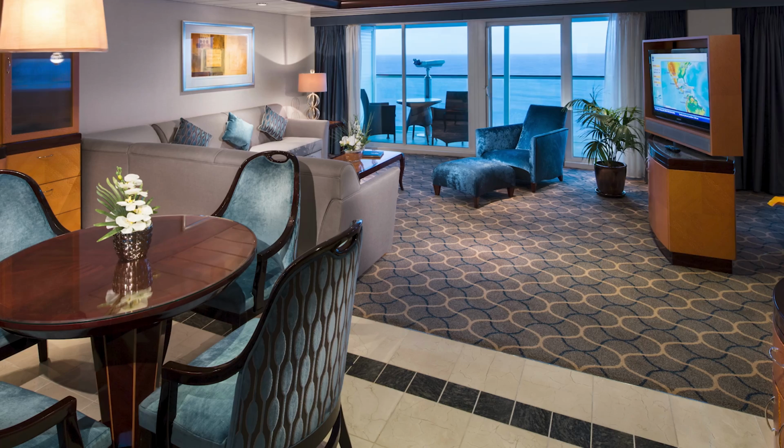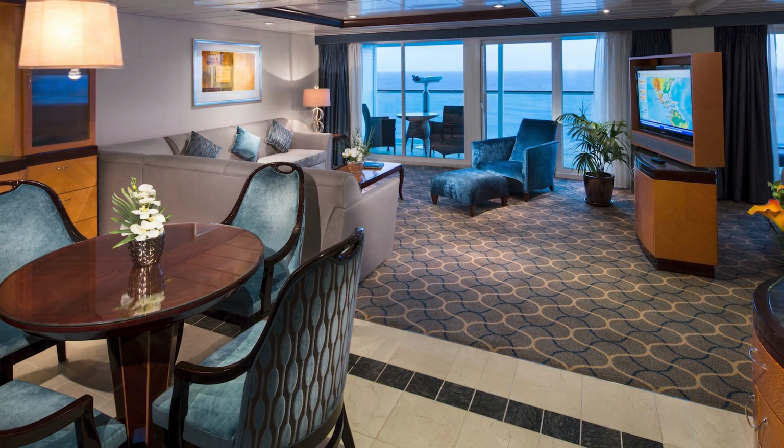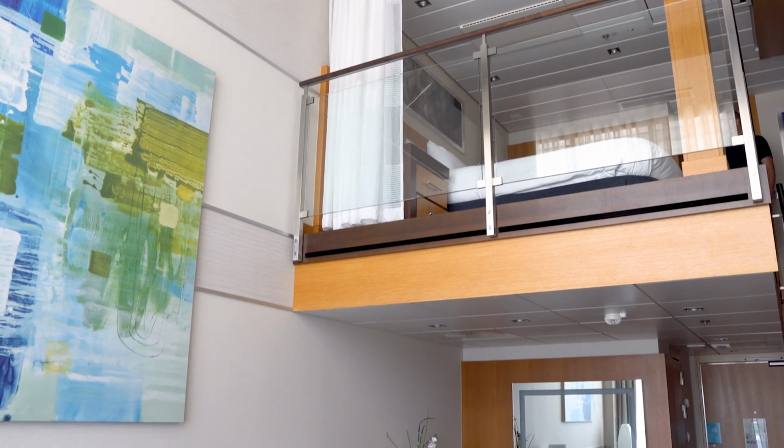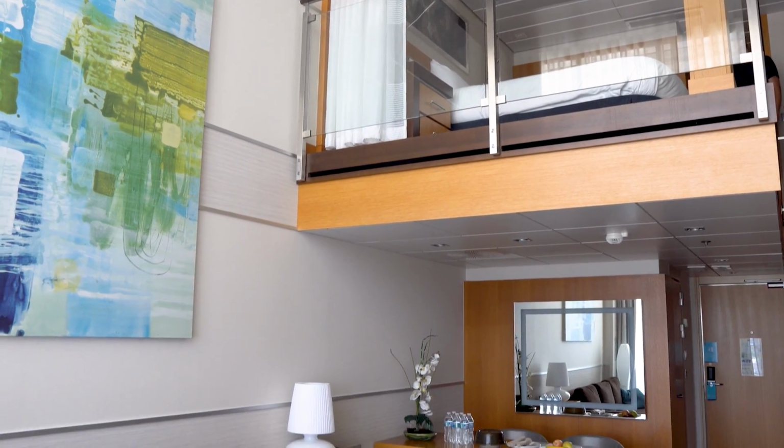Something else you should know about suites is they're only available with non-refundable deposits. This means that if you were to change your mind later and cancel a reservation before final payment date, you would actually lose your deposit.